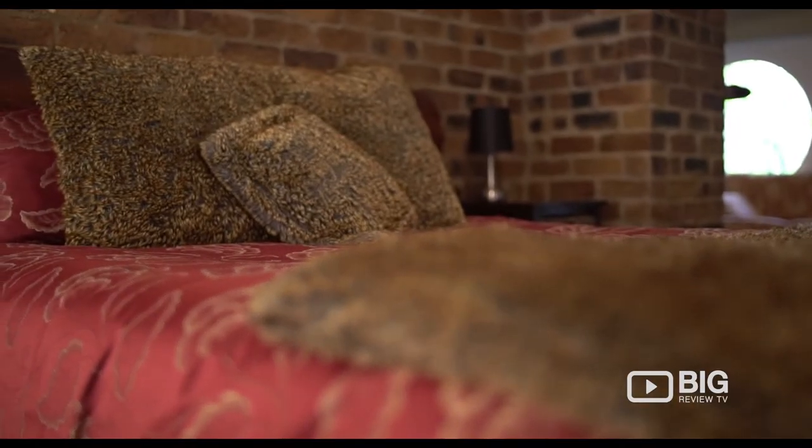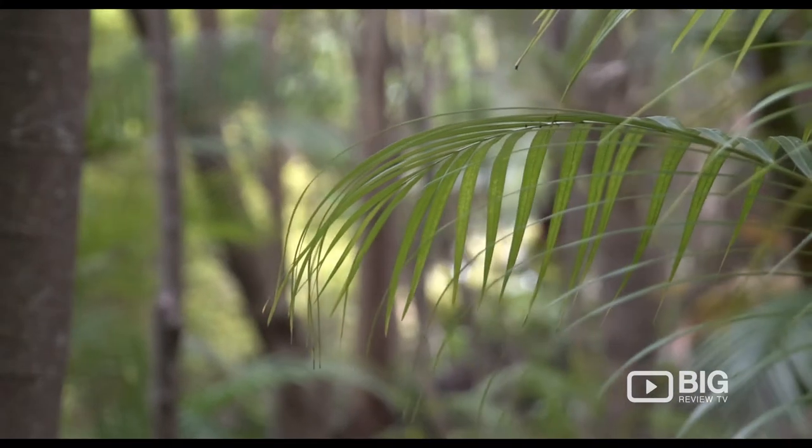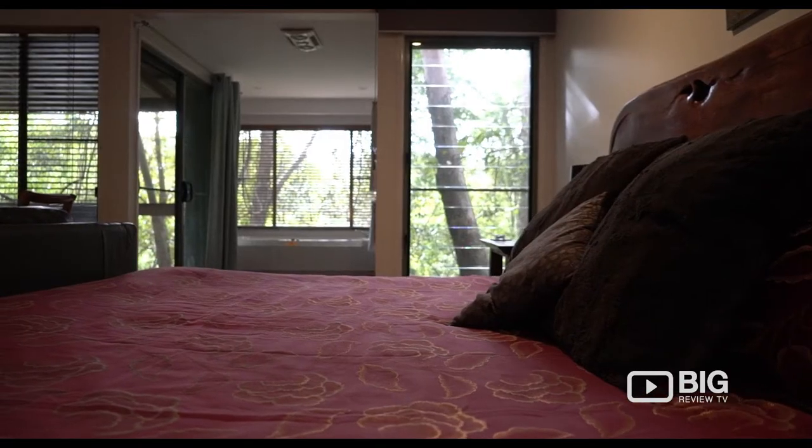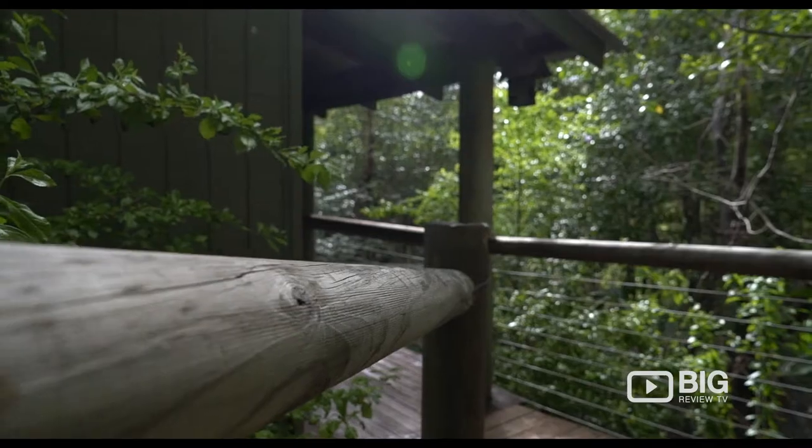Hunchy Hideaway was built in the late 1990s. This was the first cottage that was built. It's called Fig Tree Cottage. And then the owners actually built three rainforest villas between 2000 and 2001. And then they built Gumnut Cottage in 2007, as well as the manager's residence.